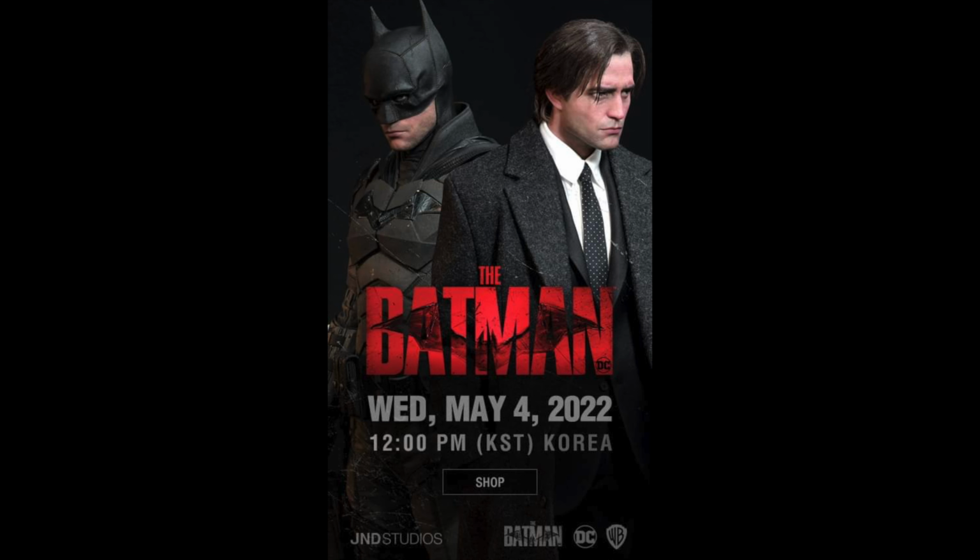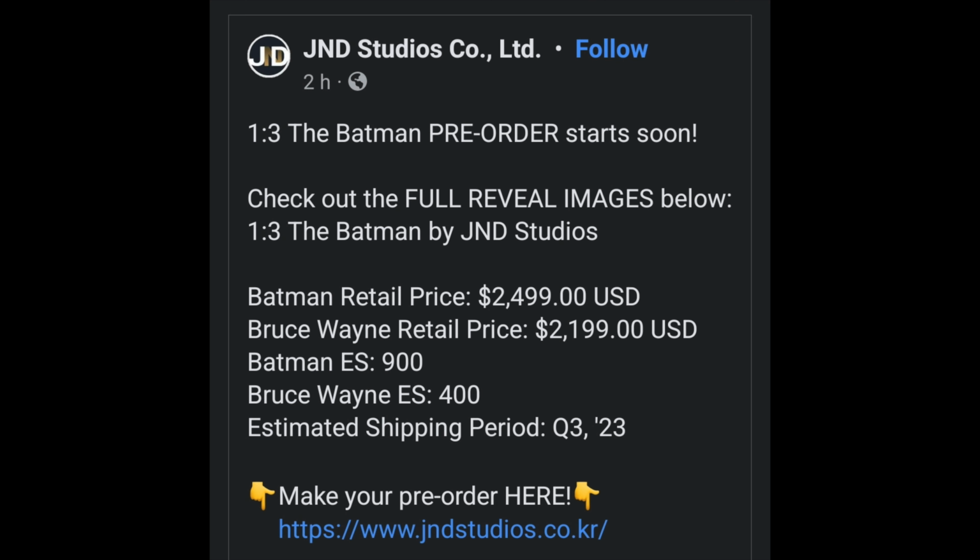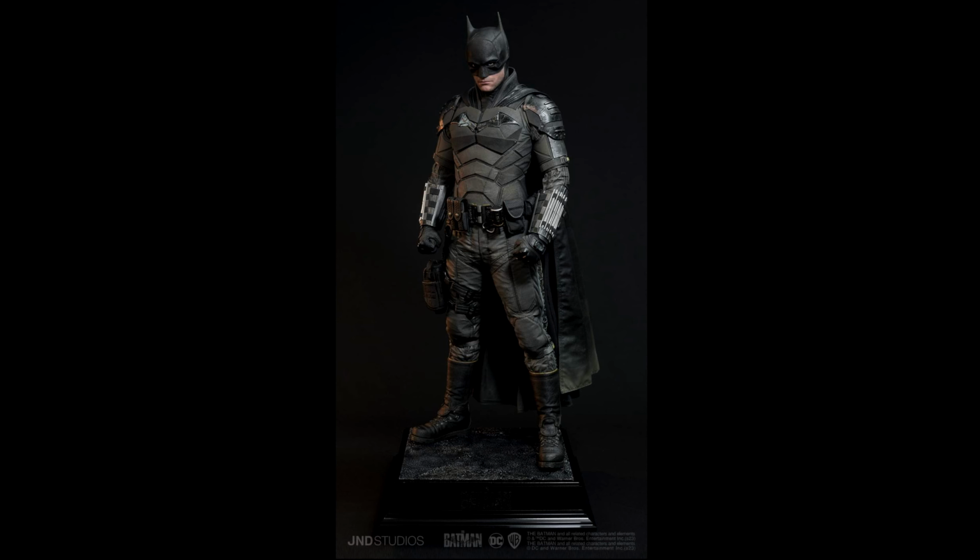Had to do a video on this. I've just seen the pictures have gone live. J&D Studios are doing a Batman, or The Batman, 1/3 scale statue. And these are the different versions that you can get. These pictures are unbelievable. Look at this.